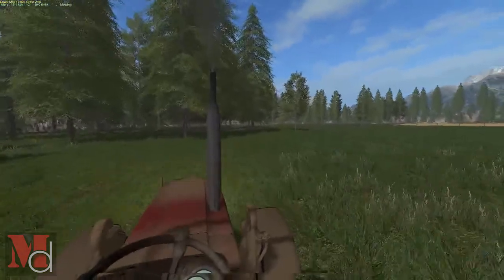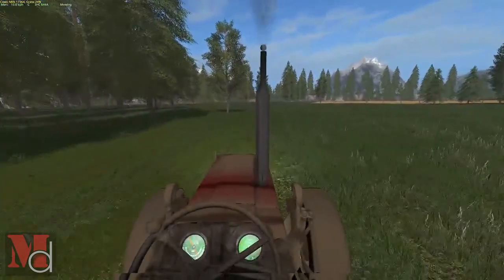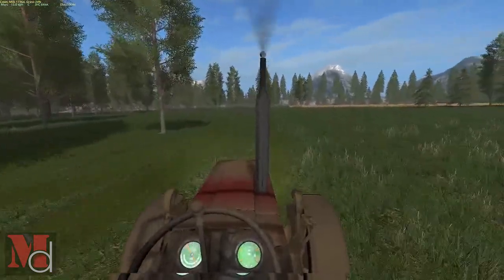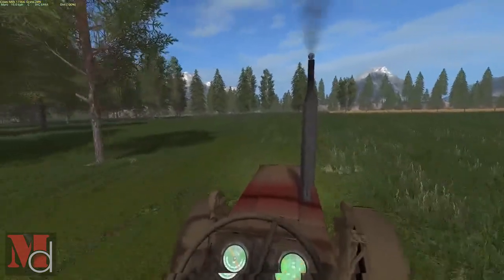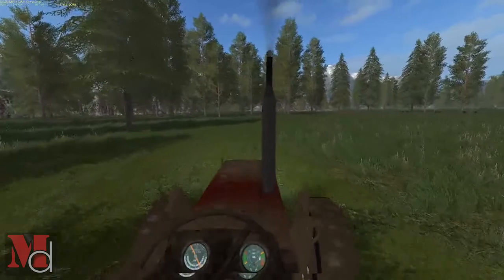There's many a time when I've spent hours and hours just doing this and had no notion of the passage of time. It's a good thing if you're playing a game. Not sure what it would be like in real life.